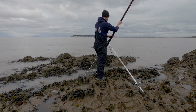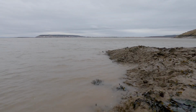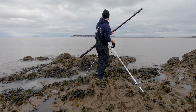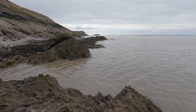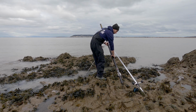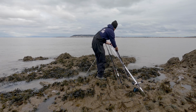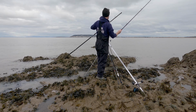Well, couldn't have wished for better conditions today, really. It's a little bit dark and overcast, but you can't have it all. What I do like about it here today, we've got a nice light southerly wind coming straight over the top of us, which is flattening the bay off. And a southerly wind is usually a warm wind, and that usually means pretty decent ray fishing. We'll find out shortly.